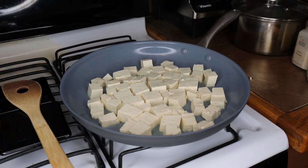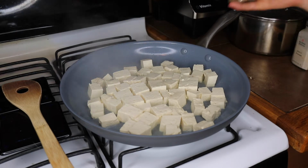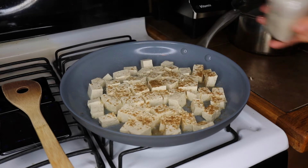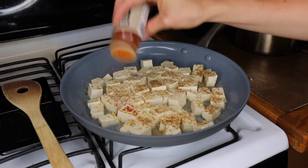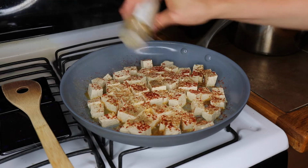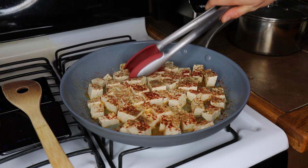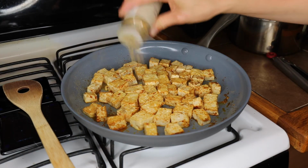Our tofu has now been cooking for a little bit, and it is time to season the tofu. So I'm just gonna add some coriander. Next I'm gonna add some garlic, some smoked paprika, a little bit of cumin, and I'm just gonna flip all of the tofus. So after you've flipped everything, go ahead and season the other side.